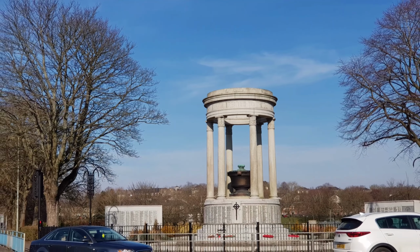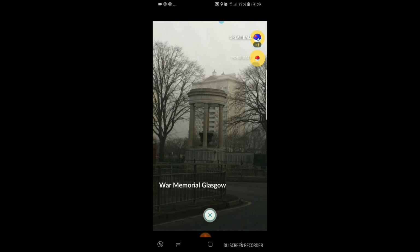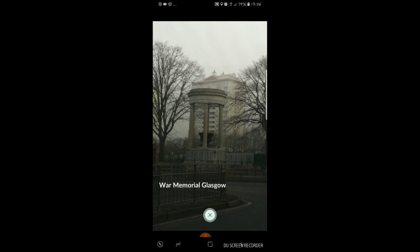In this video you'll see a few clips of Pokemon Go. That's because it shows you all the landmarks and interesting things to see. It also sometimes gives you a little bit of information about what you're looking at. When you're playing this game, anytime you see a Pokestop, it's usually some sort of landmark.